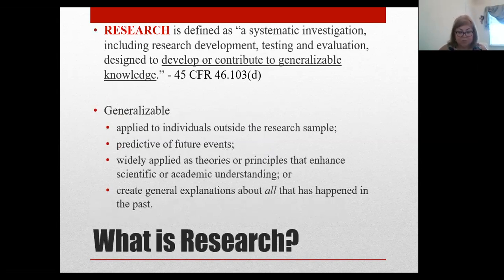What is research? Research is defined as a systematic investigation including research development, testing, and evaluation, designed to develop or contribute to generalizable knowledge. Generalizable knowledge has not been explicitly defined in federal regulations, but can be applied. It is knowledge that is going to be shared in the field.